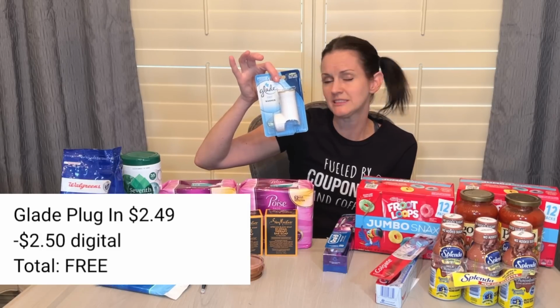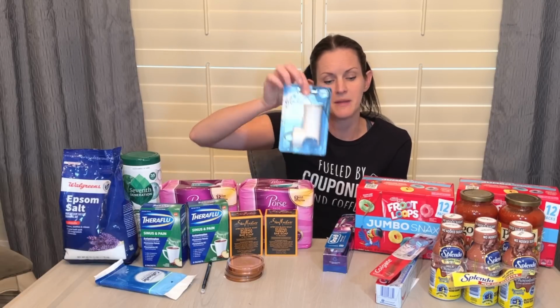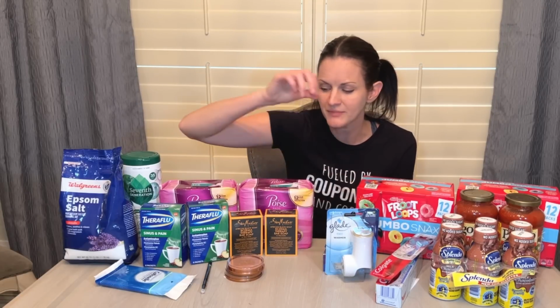I don't think I mentioned the Glade plugin. It's $2.49. There's a $2.50 digital coupon. Do this one curbside. If you try to do it in store, it's likely not going to work for you. But curbside, that $2.50 coupon auto adjusts down to $2.49, making your final cost completely free.